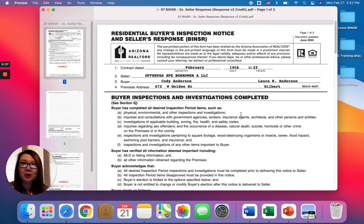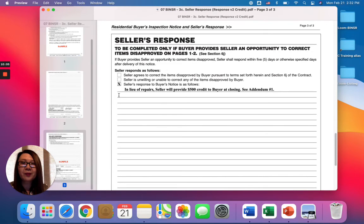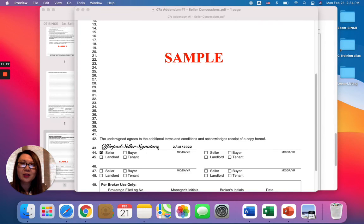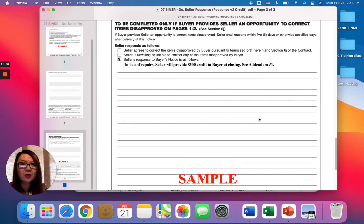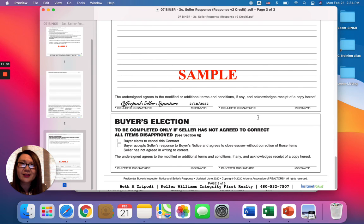Here is another example. Let's take a look. The buyer requested some repairs. Here's the seller's response. In lieu of repairs, the seller will provide a $500 credit to the buyer at closing. See addendum number 1. Here is addendum number 1. The seller will provide a $500 credit to the buyer at closing to be applied towards closing costs and/or any prepaid items. All the other terms and conditions remain the same. In this case, the seller will sign this along with the BINSR and send it back to the buyer. Now, again, your buyer has 5 days to decide whether they accept this or cancel this.